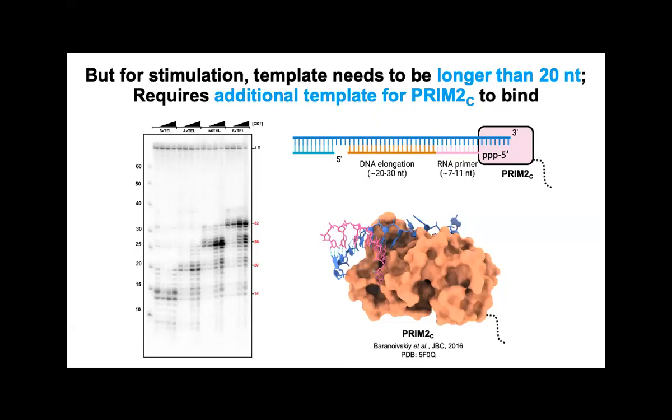So what you're seeing here is, like you said, different variations of template length, but all of them have a titration of CST. What we really want to see is, with more precise measurement, at which template length CST starts to stimulate Pol-a primase activity. As you can see with the standard 3x tel, you don't see any big change, nor with the 4x tel. But the 4x tel is 24 nucleotides, and based on our structure, it should be enough to stimulate, but it's not.